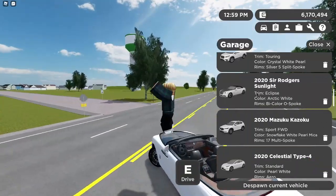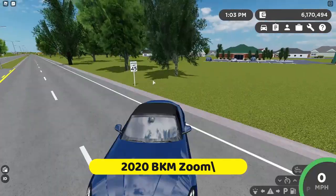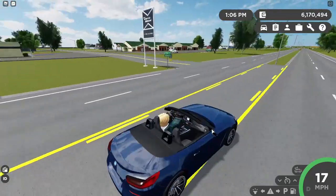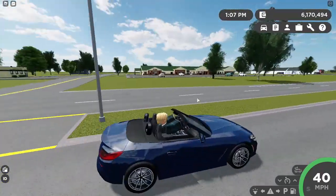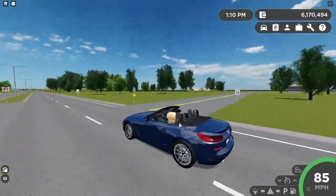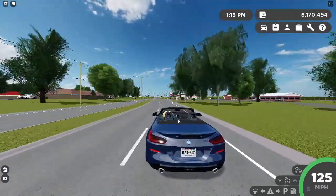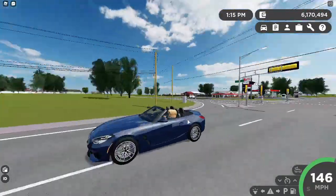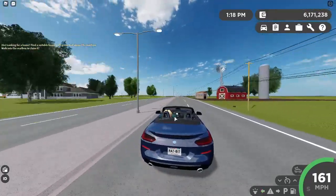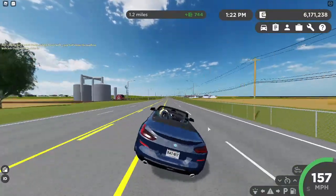Pretty good top speed. This is also one of the new cars, the 2020 BMW. It's also going to have one of those drop tops. And I believe this one by far has the best. You can even see the radio popping up front. But I have not had the chance to join an official Greenville session since this came out. I do plan on soon, but I'm sure this vehicle is used quite a lot. I originally thought it would be a bad vehicle, but look at this. And then this looks like it's a max speed of about 160.